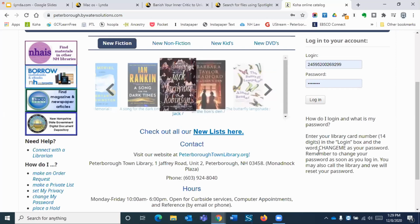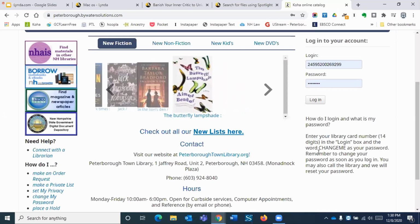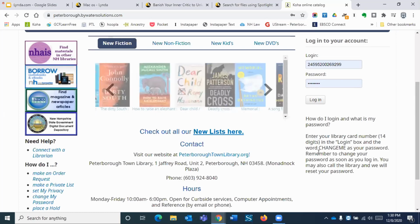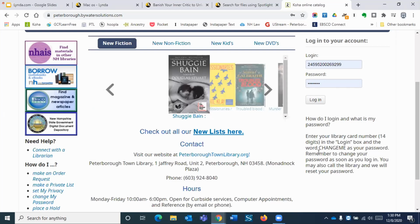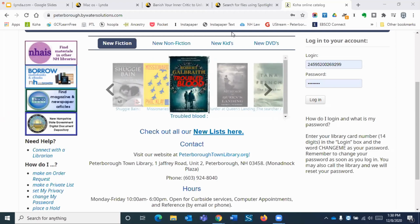And if you know your password and you have your library card number and you're still having trouble, then it may be that your account has expired and we just need to update it. And again, feel free to call the library and we can get that set up for you.